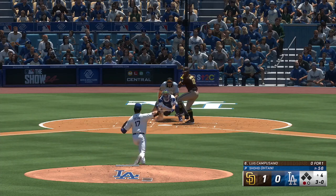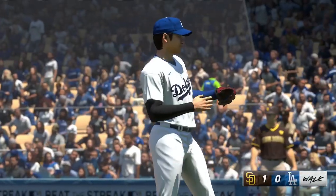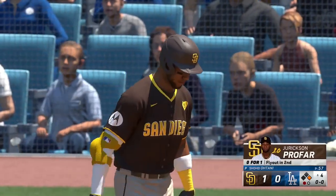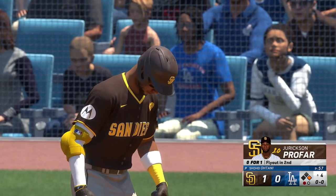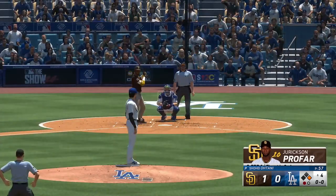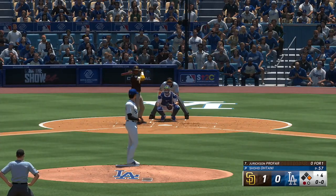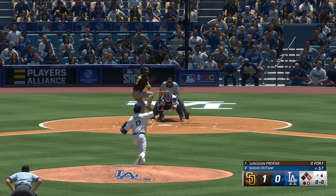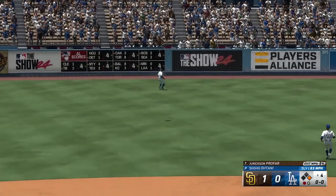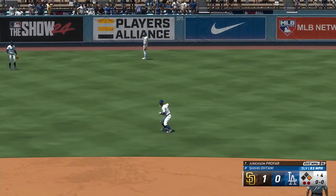And a pitch. That just missed. He walked him on four pitches. Well, he tried to nibble right there and just missed his spot. Hitter didn't offer at it. Now he has somebody to worry about over at first. One down. Next for the Padres, Jurickson Profar. Fly to left his first time. And that one is lifted in the air. Hernandez settles underneath it. Makes the grab. Two down.